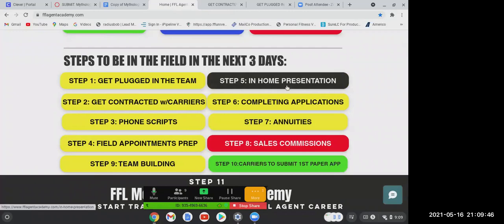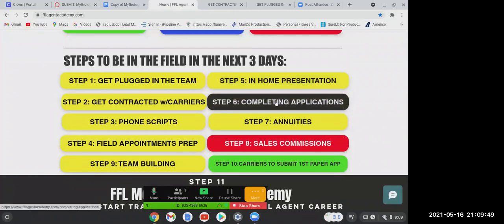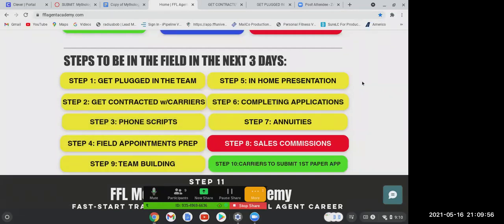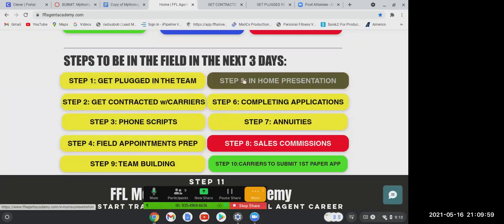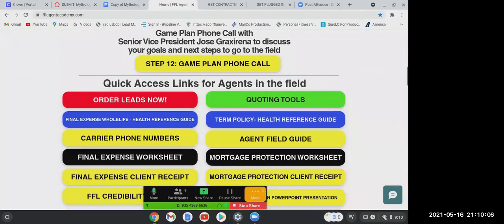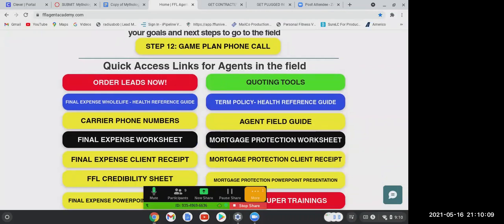Okay, you have in-home presentations to look at, completing applications, the team building process, phone scripts, everything that you could possibly think about is right here. Okay, and then after you finish the process of that, we even have more detailed information down near here. After you finish the whole process, that's when you and I will look at what are the best options for getting leads, what is your overall goal, how to get you to 5,000, 10,000 into your account that month. These are things that we'll discuss, and we'll come up with a game plan in order to make sure that we're executing that so you can hit those particular targets.